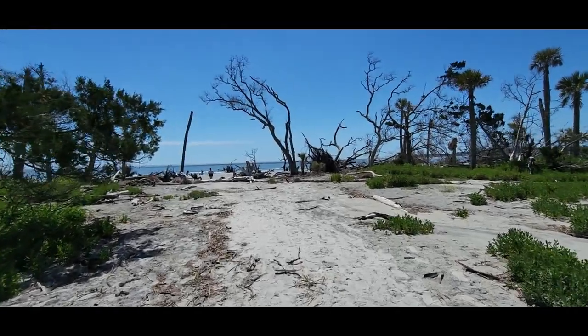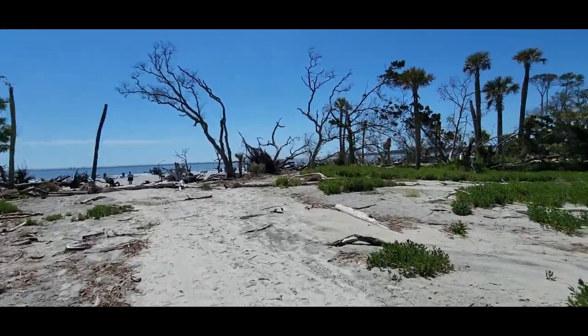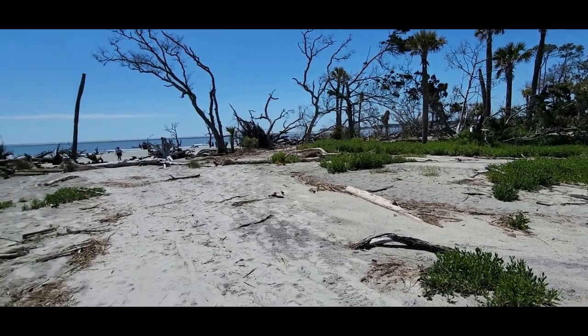So this is what they call the boneyard, where there's a lot of dead trees. Snake. Yep, there's a snake right there. Snake.